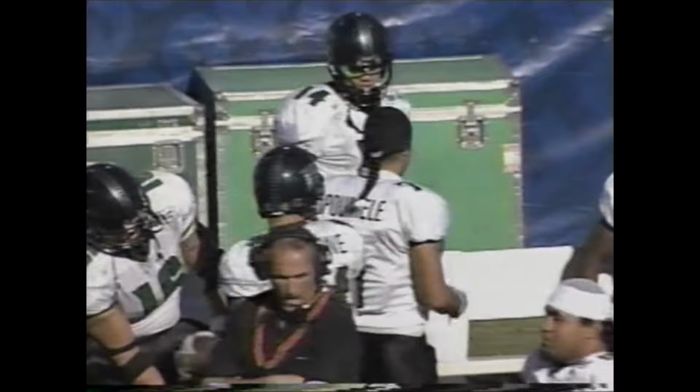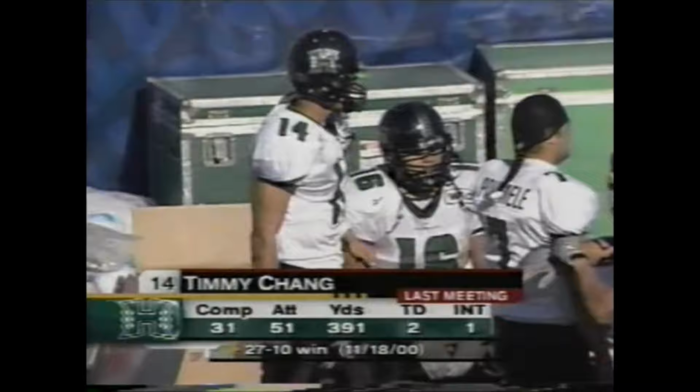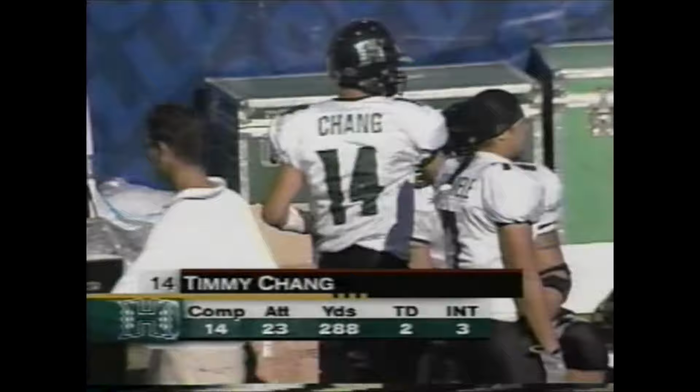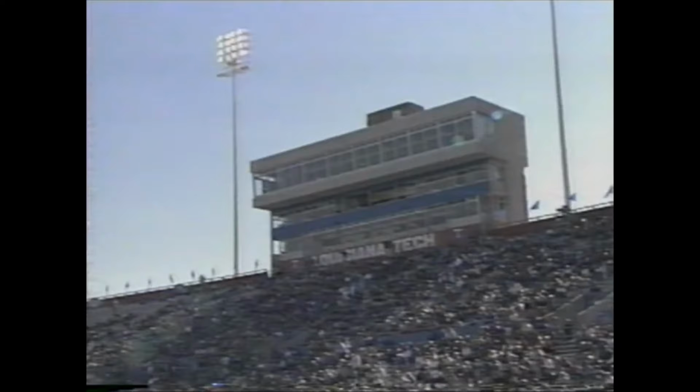Take a look at Timmy Chang's numbers from a year ago in this game. He was 31 of 51, threw for nearly 400 yards, two touchdowns and an interception, in a 27-10 win over the Bulldogs. As we take a look at his numbers today, he's on pace to just obliterate those yardage numbers. 14 of 23, 288, two touchdowns. Their three interceptions have, as you mentioned, Kelly, really cost this Warriors football team. But they lead by a touchdown right now over Louisiana Tech, 24-17.